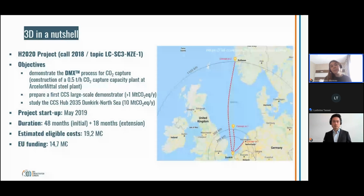The 3D project started in 2019, and the initial duration of the project was 48 months. And last week we had the information that we will probably have 18 more months to finalize the project, because for a project of this extension, we needed more time to finalize it.